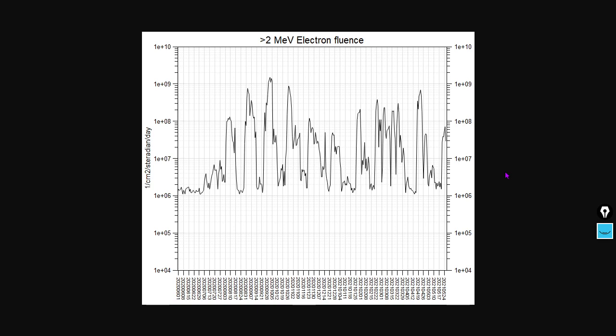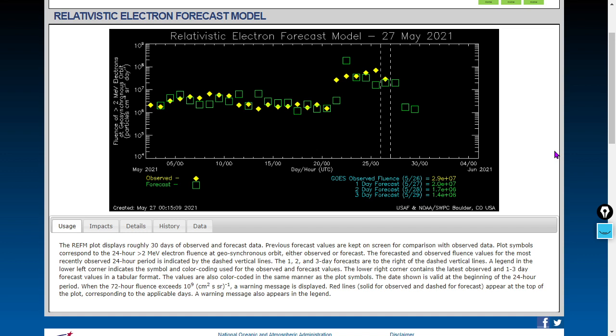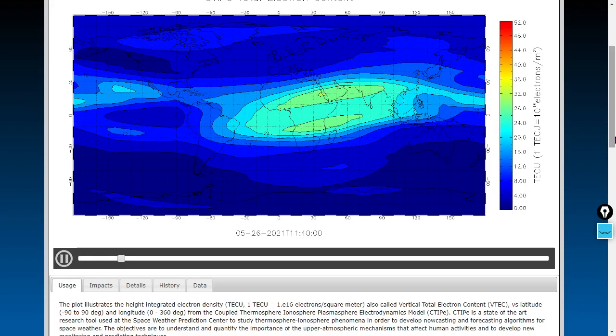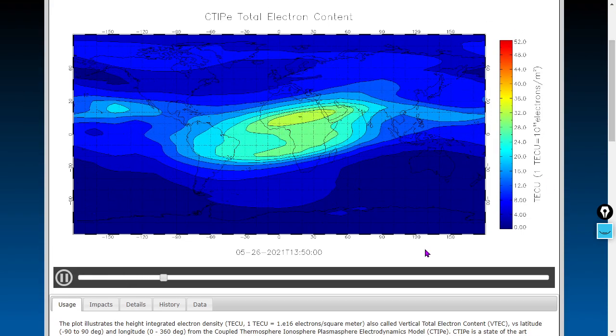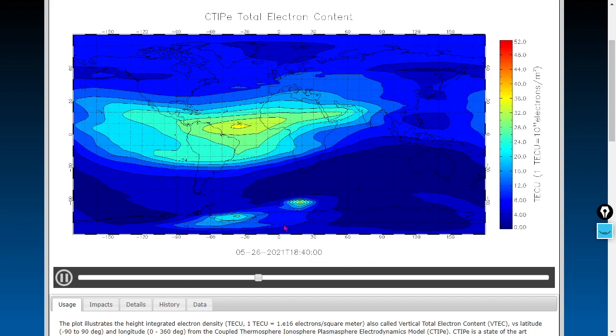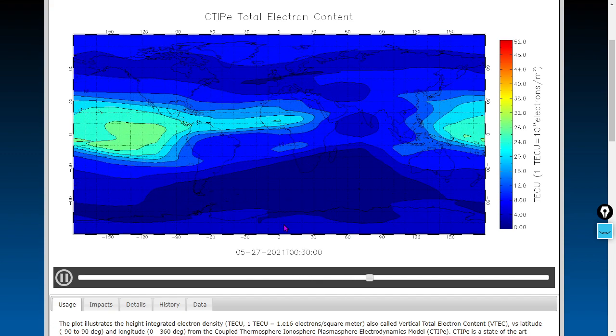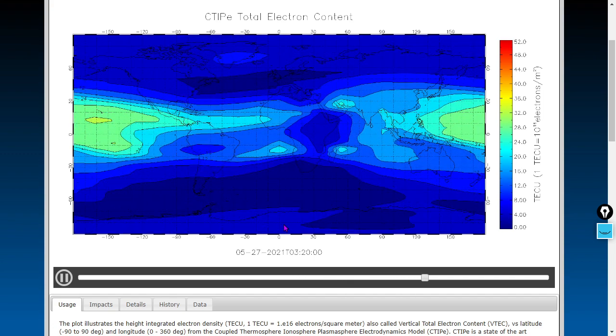Here's a 1-year chart of the electron flux, and here's a 3-day chart. So despite seeing low levels, we're seeing high-density blobs of electrons up there. Here's the electron content forecast. And while we've seen a dip in the total amount, we're seeing some oddities. Again, I would bring your attention down here. You're going to see some very high density regions forming there around Antarctica, south of Africa and South America.